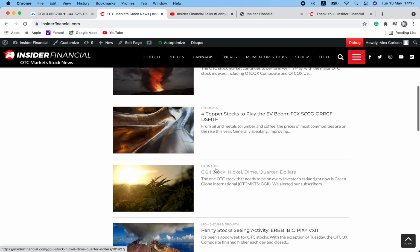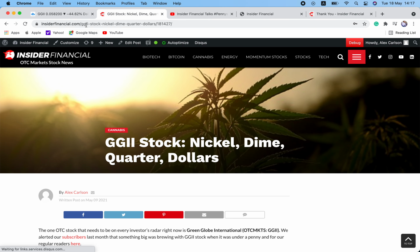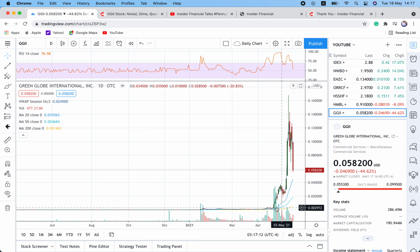We talked about this one two weeks ago, again, before the big run. GGII stock, nickel, dime, quarter dollars. So, again, we really like this one, and it got a big move.